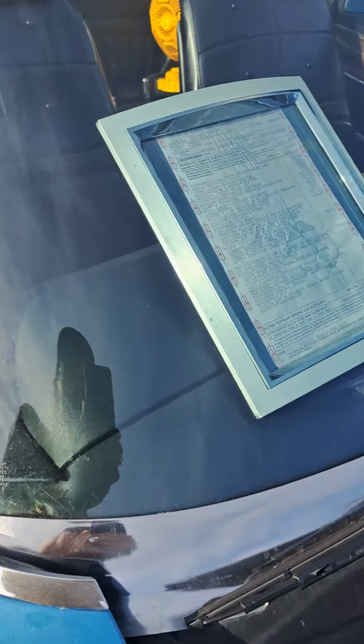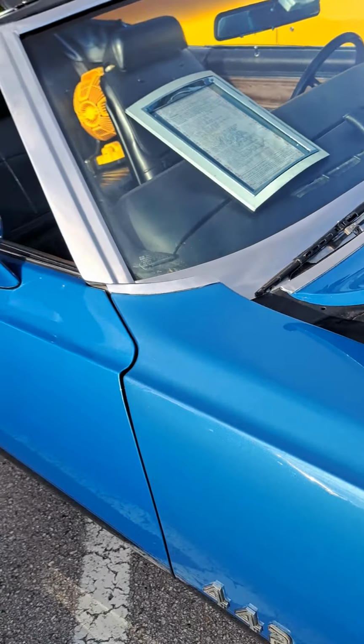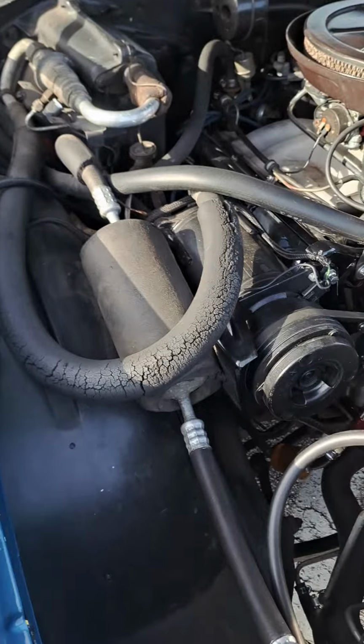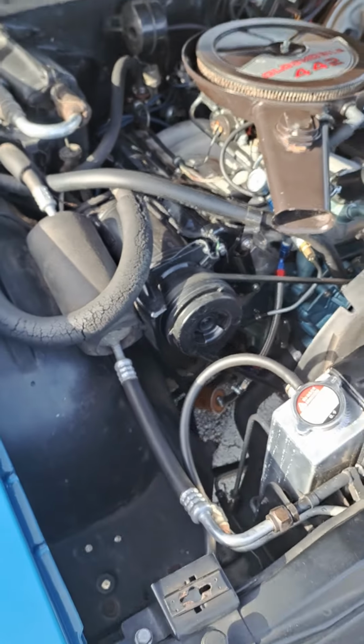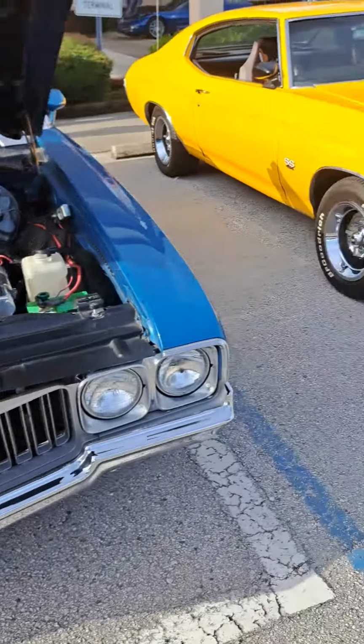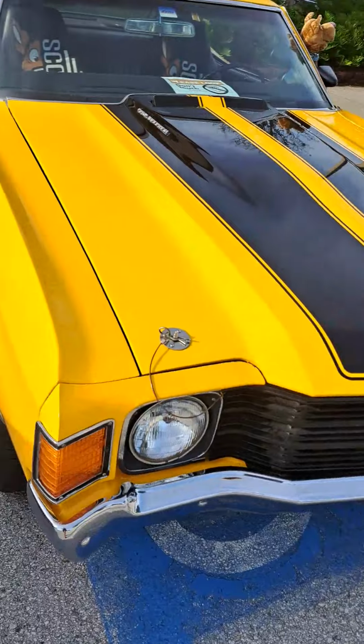There's the build sheet. I think I showed this car before, actually, last Benmobile possibly. Very nice car though. It's got the original GM style Harrison AC. A convertible with air conditioning. Matter of fact, I ran my air conditioning on the way here this morning with the T-tops off.